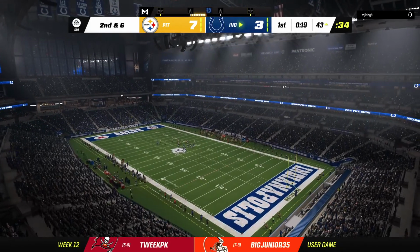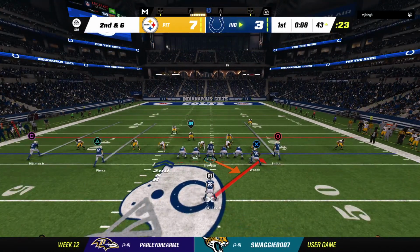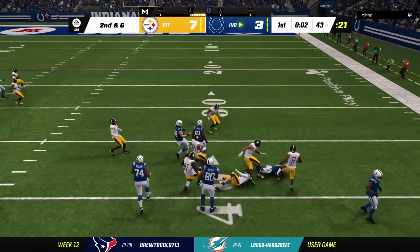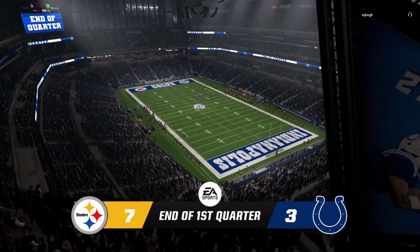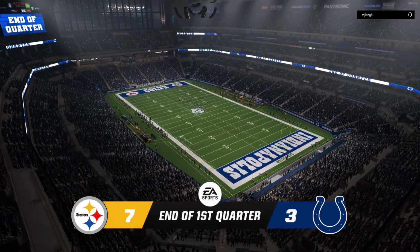What do we love to say? Get those backs into space, right? And they were able to do that there. Nice pickup on 1st down. Following the pickup of 4, here's 2nd and 6. They run once more with Taylor, and he's dropped just before the line to gain. 4-yard pickup leaves him with 3rd and 1. After 1, 7-3 the score on EA Sports.